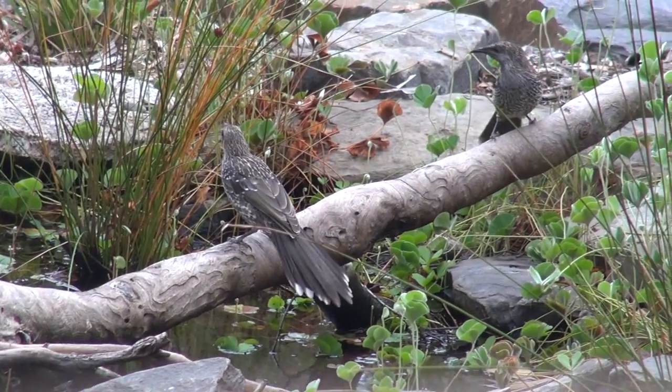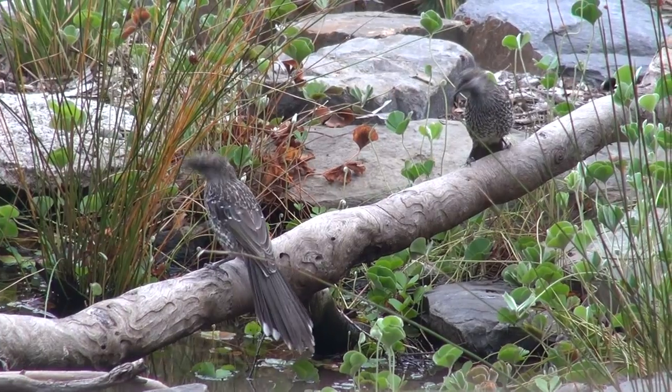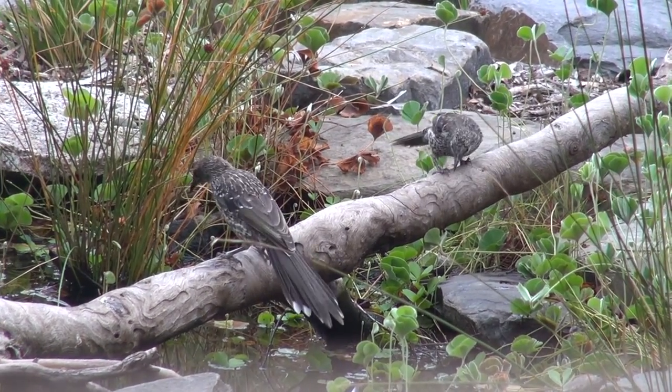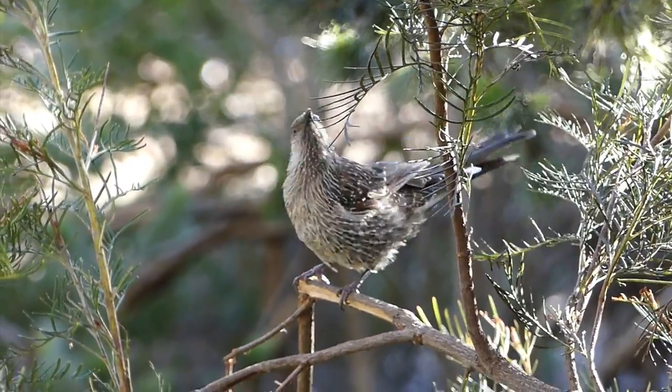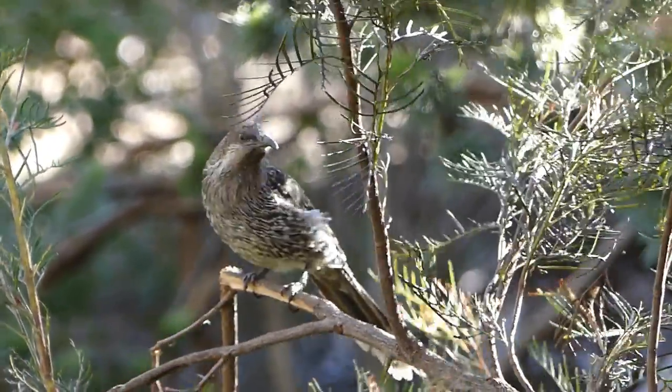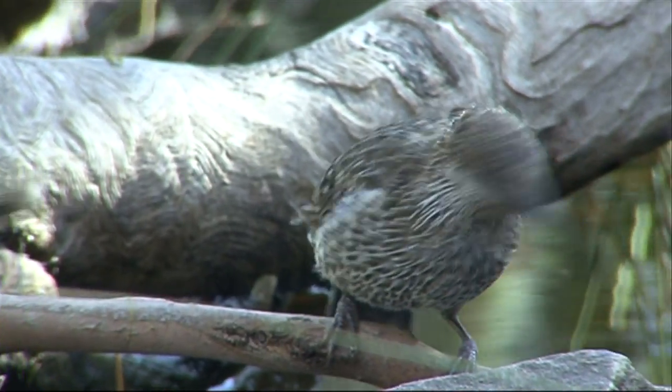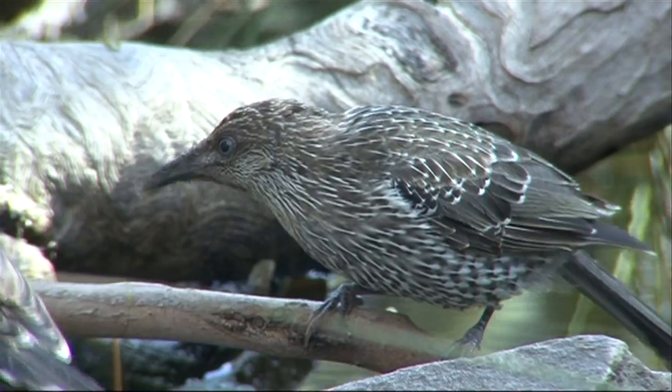The somewhat smaller little wattlebird is still a large honeyeater, but it lacks the distinguishing wattles and yellow belly of the red wattlebird. It prefers banksias and heath areas and depends largely on a diet of nectar, but also takes manna and hawks for insects in near vertical sorties.